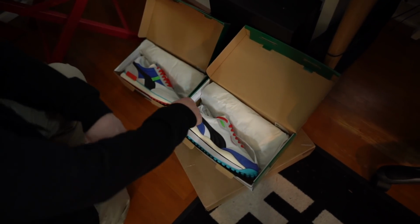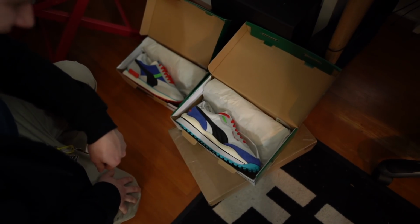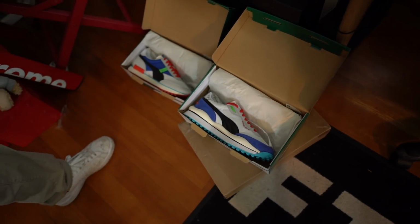I don't know. You got this in the back, this little shine right here, and then you have this pop out right here. Yeah, I know. Like, it's like two midsoles. And the blue on the bottom looks really dope. Yeah, bro, I love the different shades of blue. It looks so sick.